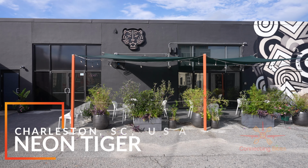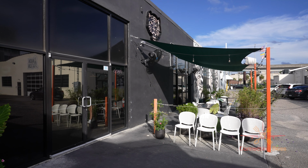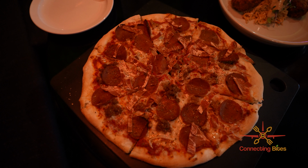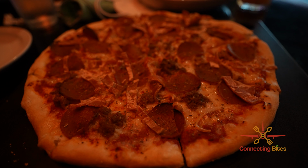Another really cool vegan restaurant and lounge that we enjoyed was, of course, Neon Tiger. Neon Tiger can get really crowded, especially in the evenings and at night. So make sure you have a reservation if you plan on visiting when the sun goes down. There's a long list of items that you should try on this menu. Our favorite was the Meat Lovers Pizza, which is one of the best vegetarian pizzas we've had. And of course, the chicken sandwich.